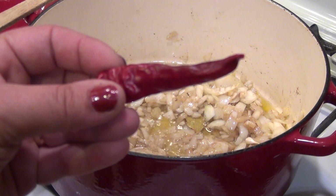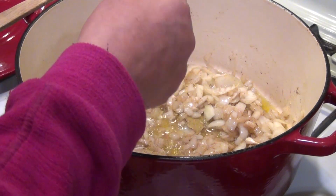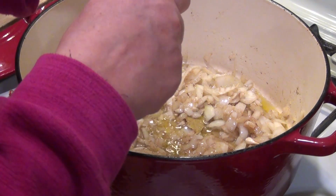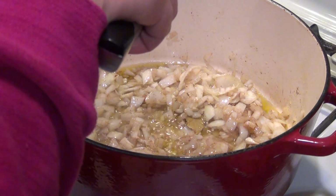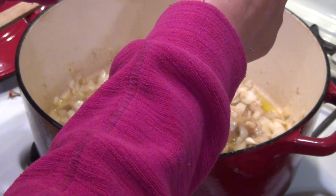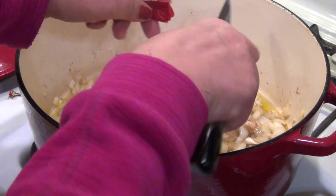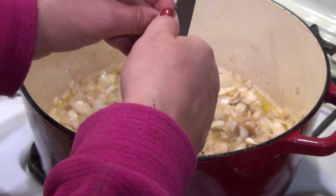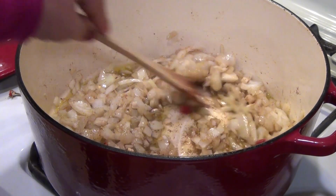And you remember my chili peppers? I'm just going to crush it. Actually, this one is not completely dried, so I'm just going to go ahead and slice it open. And I'm getting the seeds in there and just a little bit of the skin. That's it. Not too much, because the kids don't like the dishes when they're too spicy.